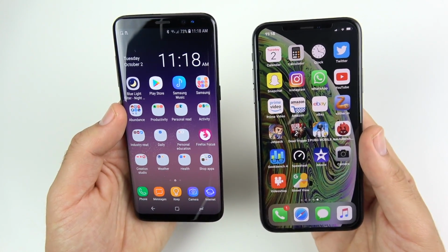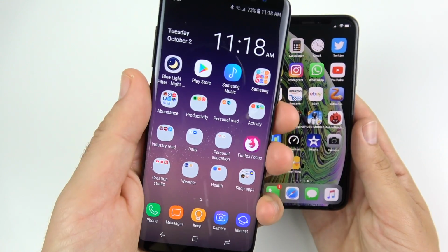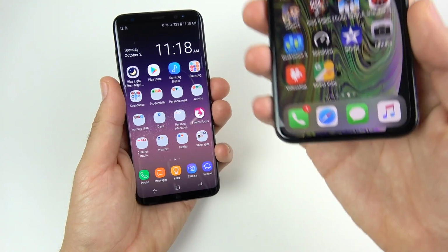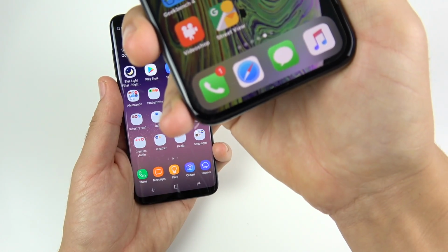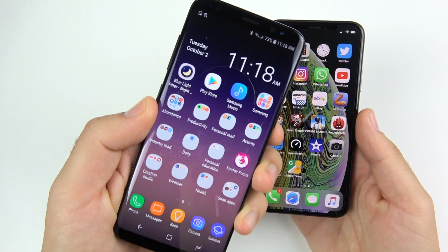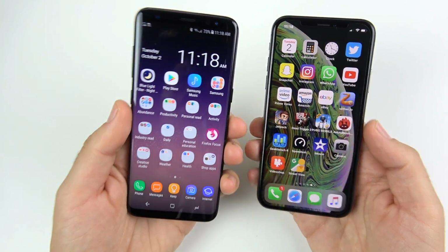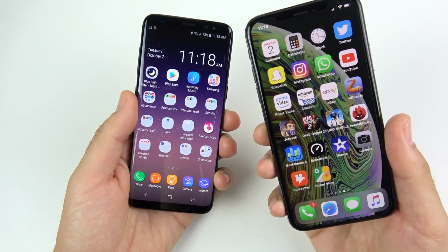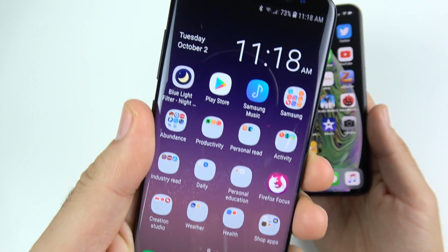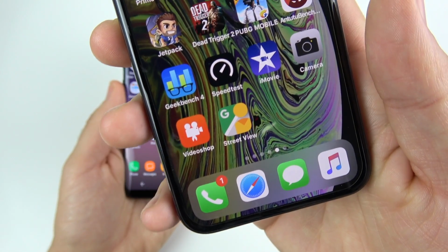Both are 5.8 inches, but one has more screen to body ratio, and that is the Galaxy S8. So that means more screen per the body versus the iPhone XS, even though it would fool you into thinking it has more because it has no chin. It actually has thicker bezels. So that's why the S8 wins there. Now, in terms of their resolutions, this is an 18:9. This is a 19:9. This guy has 570 pixels per inch. That is just crazy for a smartphone. This guy has only 458 in comparison.